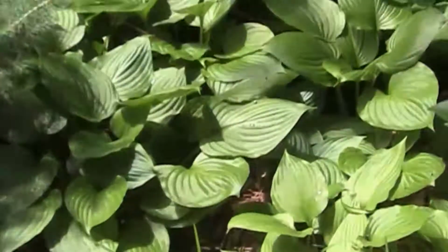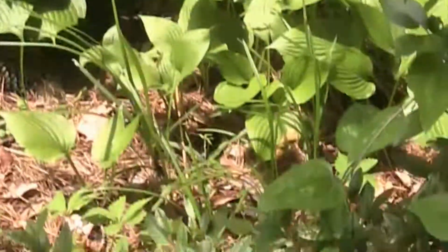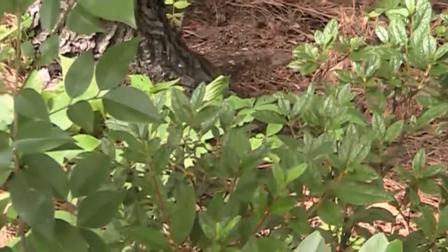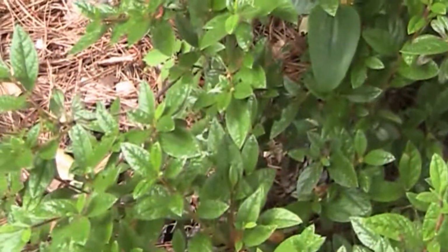And then lots of hostas in the shade next to hydrangea. And then these are the encore azaleas. And encore azaleas bloom 3 or 4 times a year. I'll interdisperse a picture of that. But yeah, they're a repeat bloomer all through the summer. And these are in shade and they still bloom.